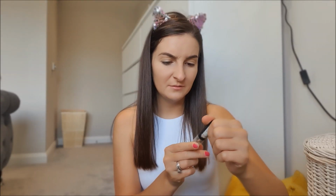Okay, that's about as close as I can get them. It's going to have to do. So then I just use a wee bit of brow gel. This one, I got this ages ago. It's by Rimmel. Brow This Way, it's called.